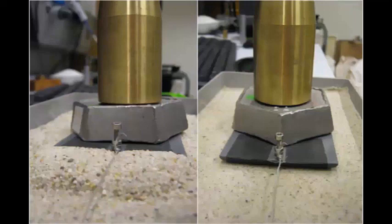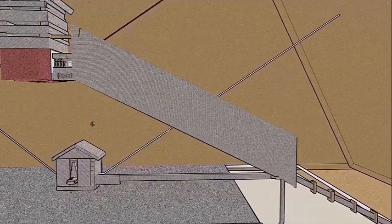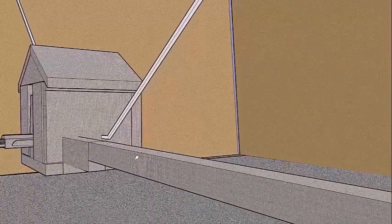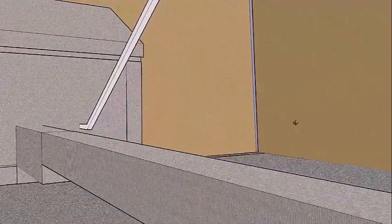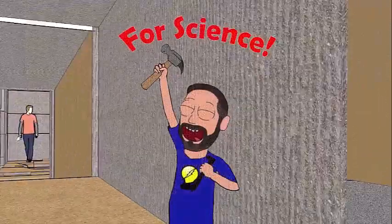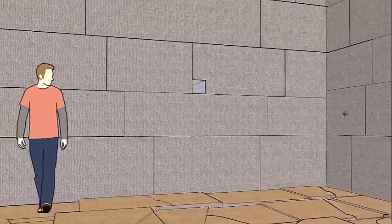The Queen's Chamber shafts have an interesting backstory. Up until 1872, no shafts were known in the Queen's Chamber. In that year, an engineer decided to look for new shafts. Looking at a section on the southern wall where he thought a shaft might be located, he started chiseling away at it. His rambunctiousness paid off. He found the hidden shaft. Inside of it, he found a small two-pronged object made out of some kind of metal.